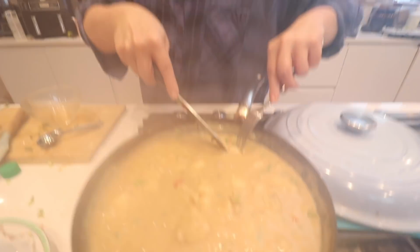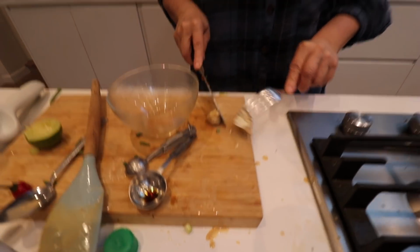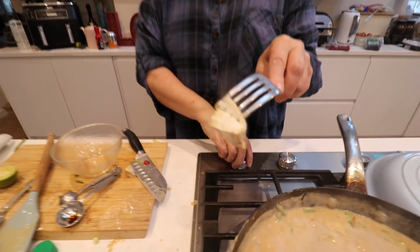Right, I'm just going to take a bit of chicken. It's always important to cut all your chicken the same size, so that if one piece is ready, you know it's all ready.